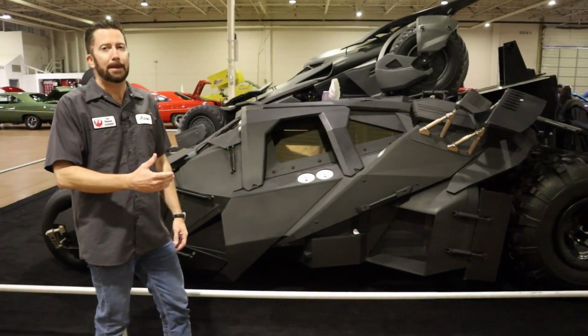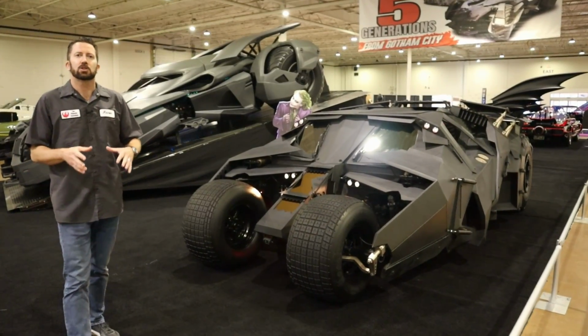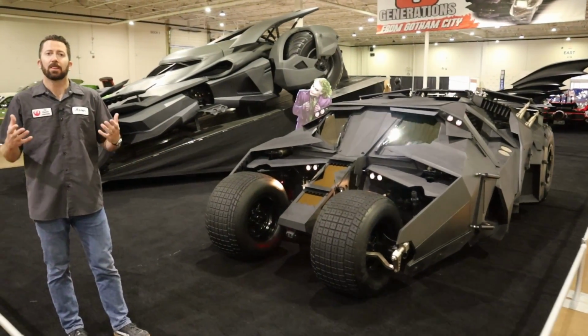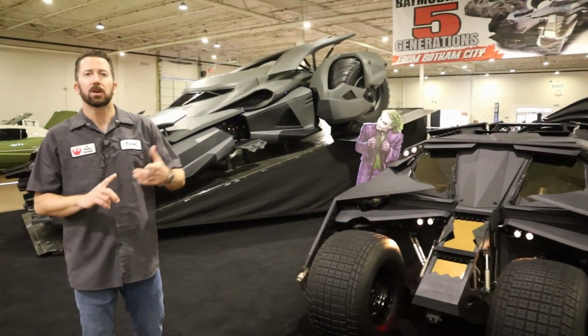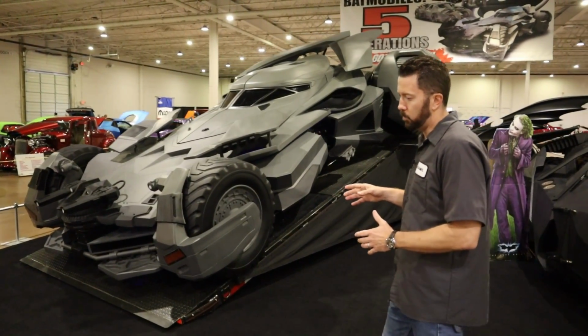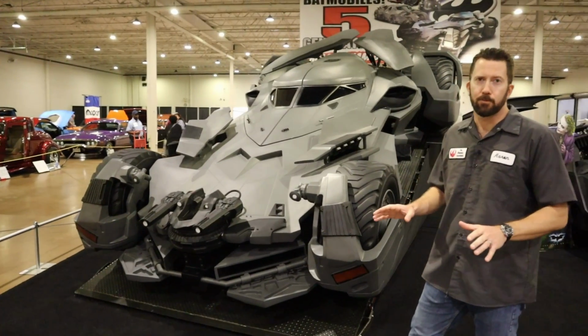Of course, this is the Batmobile from the Christian Bale Batman. It is designed to jump, roll, tumble, and land back on 4 wheels and continue going forward. That's why they call it the Tumbler. But this, of course, is from the Christian Bale Batman, Heath Ledger as Joker, one of my favorite Batman movies, The Dark Knight. Now, over here, we have the largest Batmobile ever produced.